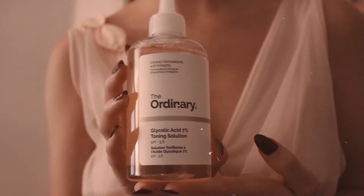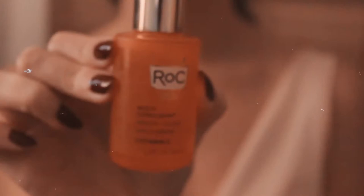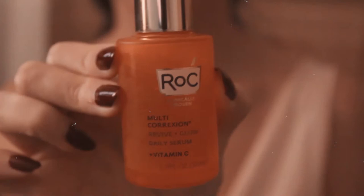And I've been using this toner by The Ordinary. I've been using a lot of The Ordinary products, so I like them. And this is my little fridge. I decorated it. And these are some of my refrigerated skincare products. This is a vitamin C serum that I use during the day.